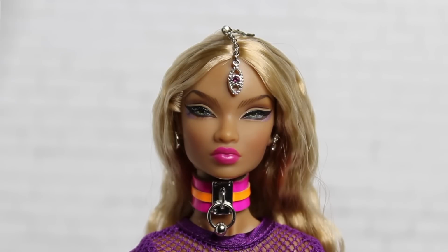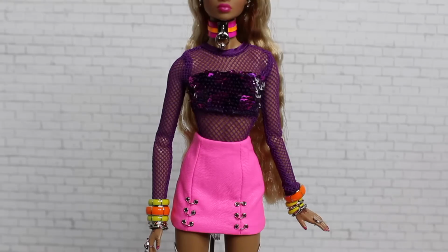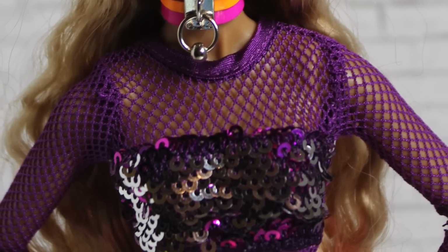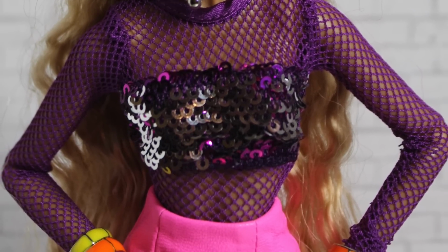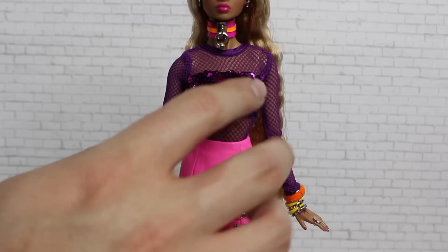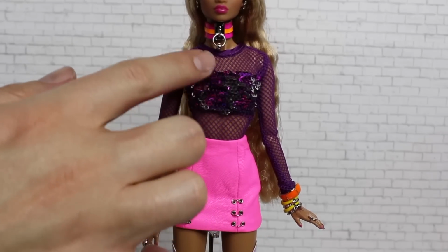Onto her outfit, she has a purple fishnet top with a bra top, pretty much. It's a purple and silver sequin bra top. The cool thing with it is it's like one of those pillows you see at Target where you swipe it and it turns a different color. So right now we swiped it up and it's purple, and if you swipe it down, it's silver. It's really cool. If you want to change the color, make it silver, purple, whatever you like.